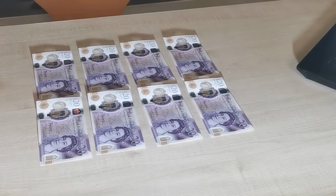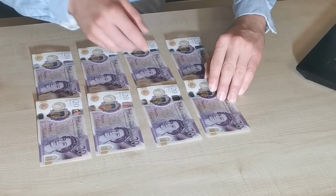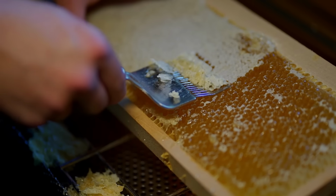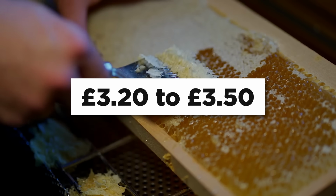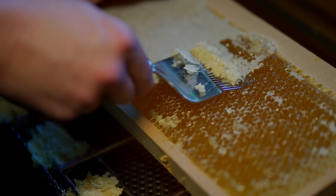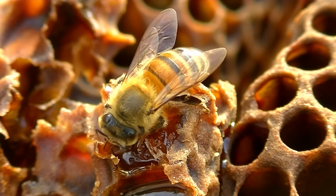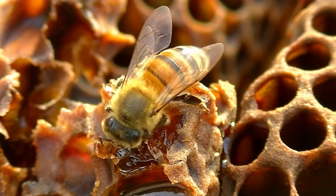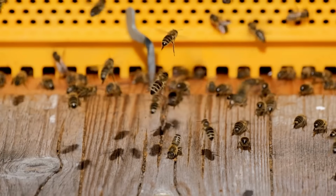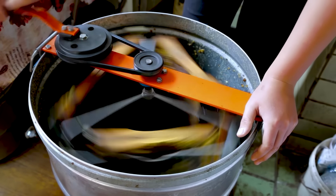The price tells you everything you need to know about authenticity, and this is where your shopping instincts need to switch into reverse. Real British honey costs beekeepers £3.20 to £3.50 per pound wholesale, which means retail prices under £5 per 454-gram jar are highly suspicious for genuine British product. If you're looking at any jar under £1, you can be absolutely certain it's adulterated. The economics simply don't work otherwise.